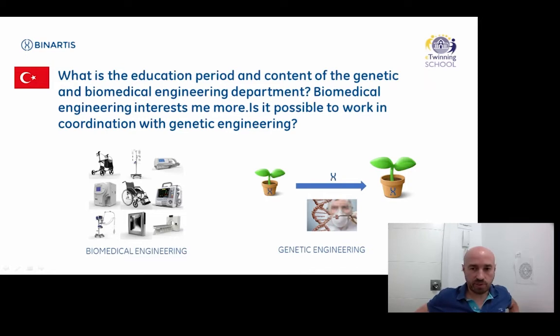Yes and no. I mean, everything is possible, but it's going to be a bit difficult because biomedical engineering has to do more with hardware, like machines or devices that are going to help patients in a hospital or in a clinical environment. Whereas genetic engineering is more about modifying the DNA most of the time of plants, as we discussed in another question. Genetic engineering with humans is very limited, and even for research it's difficult to do genetic engineering in humans.